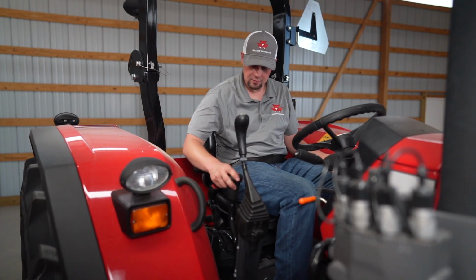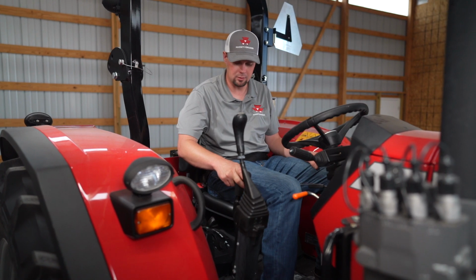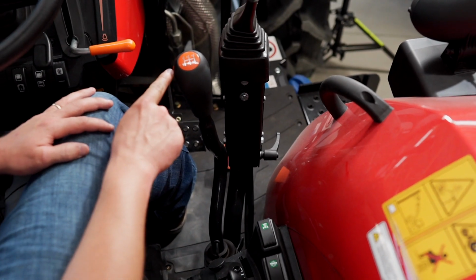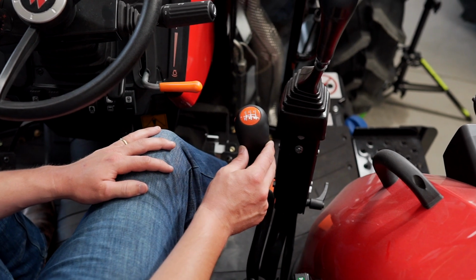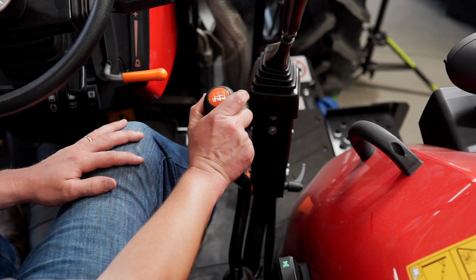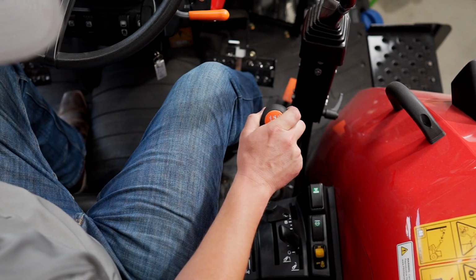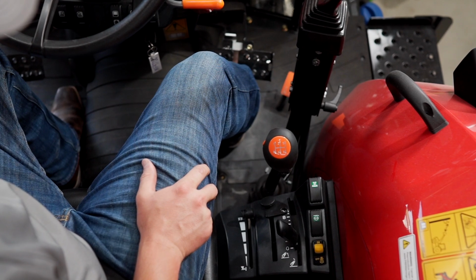And just like the 57 and 6700 series, we have our 1 through 6 gear selector. It also has a D-clutch button on the left-hand side here. So let's say we're in first gear and we get ready to change to second gear. We don't have to press the clutch with our left foot. All we have to do is reach up, hold the D-clutch button down, pull the tractor into second gear, and let off, and we'll grab into that next gear.